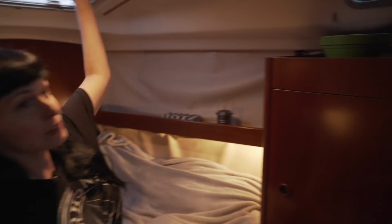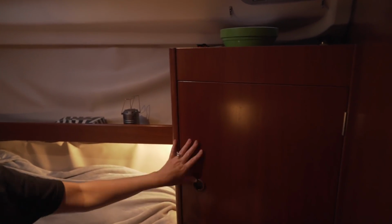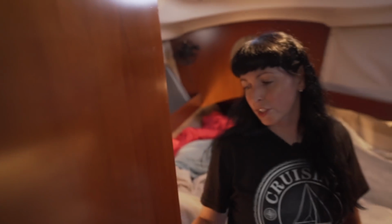So you've got this window here, you've got a hanging locker on this side, and even another one kind of behind this door, which you can't really see. This is more of a locker with three shelves, and I've stuffed it with towels for now.